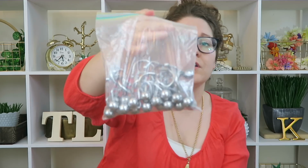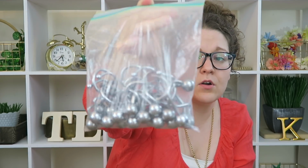I grabbed some more of these shower curtain ring things. I use them for a game center that I have in my room. I love them. It's working really nicely, and I just like using these to organize my games. I just hook the games right onto these. I think I actually shared a little bit of that with you guys during my classroom spring cleaning that I'll link above in case you want to see that.